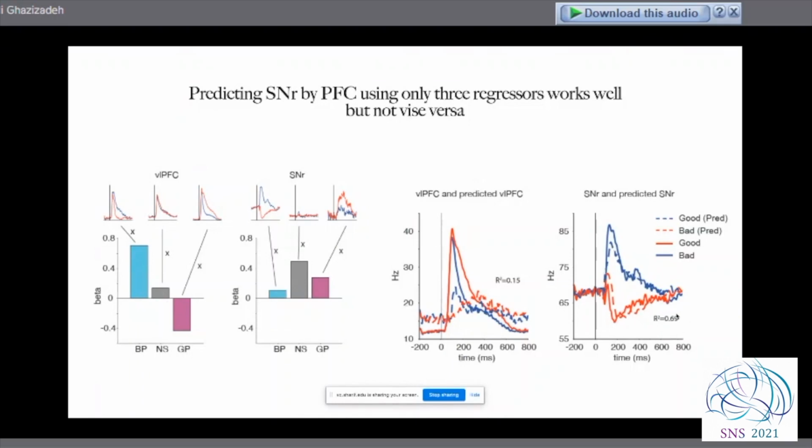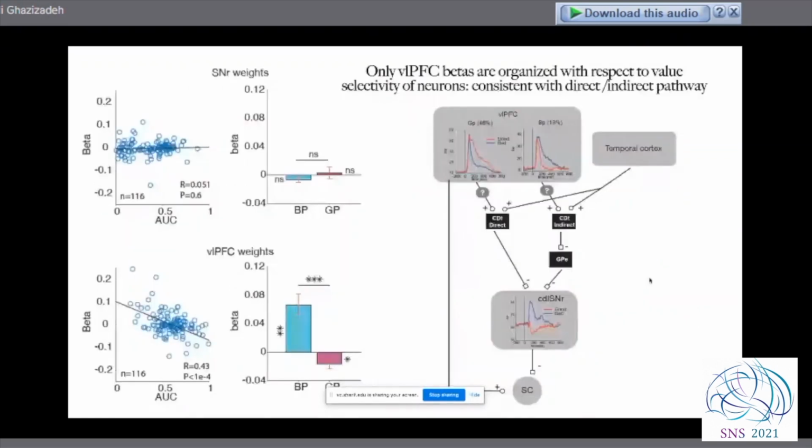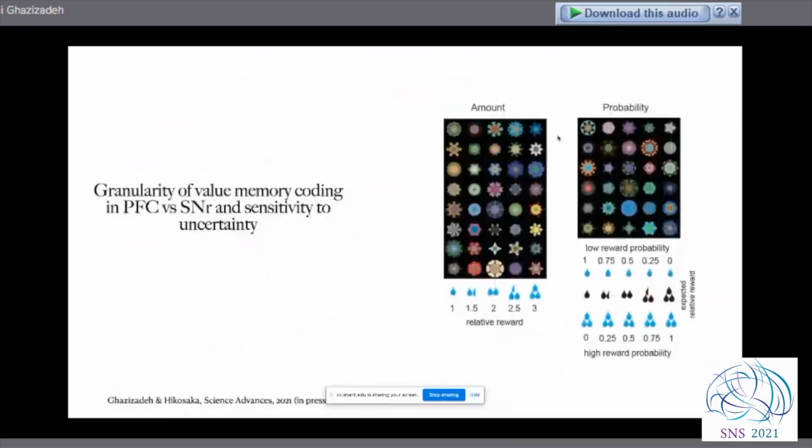R-squareds are pretty good. SNR, if you just use these 3 regressors, does a pretty bad job of predicting VLPFC. It means that SNR betas, if you organize them based on the value coding of the neurons in SNR, don't do a good job in fitting VLPFC, but not vice versa. So that's one point where we may have some clue. Of course, there need to be anatomical studies and causal manipulation studies to prove this scheme. I'm not saying that I've proved anything, but this is an interesting correlation, and it's worthy of being reported.